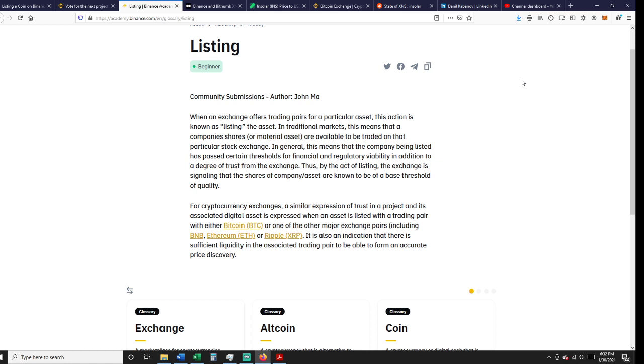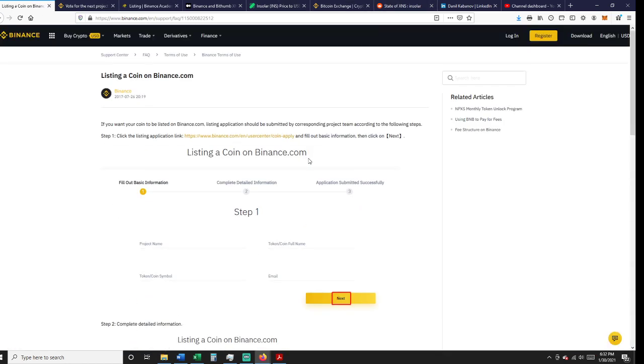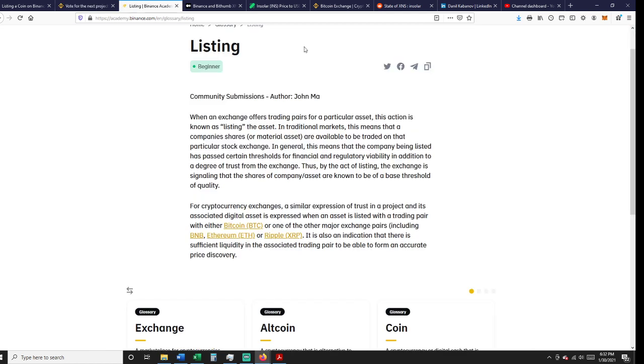So in other words, if you want to see INS or XNS get relisted onto Binance, much like INS was, it would have to start over as a completely new entity. It would have to follow steps 1, 2, and 3, and so on. They're not the same. INS was an ERC20. XNS is a native token or coin of its own.